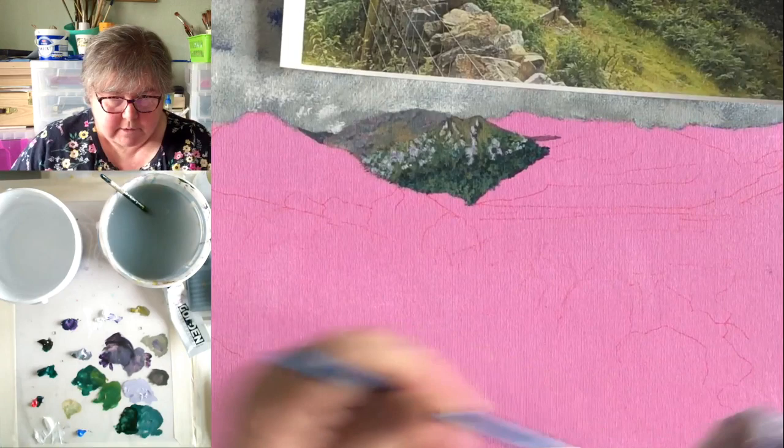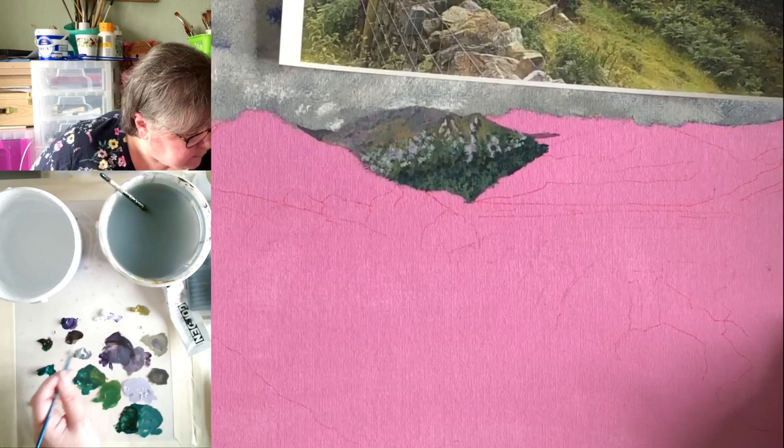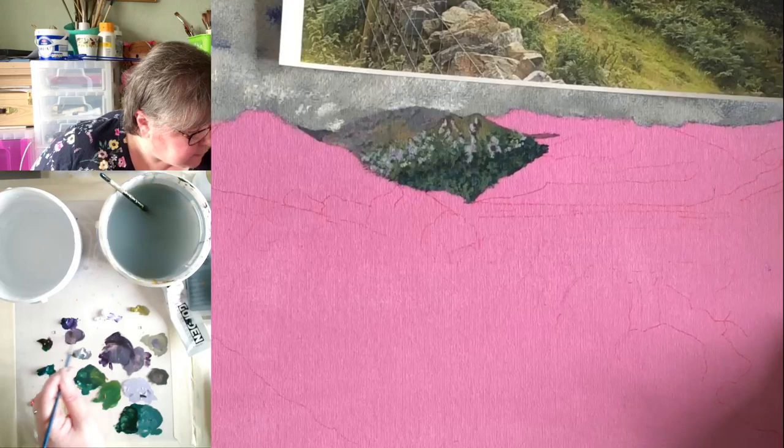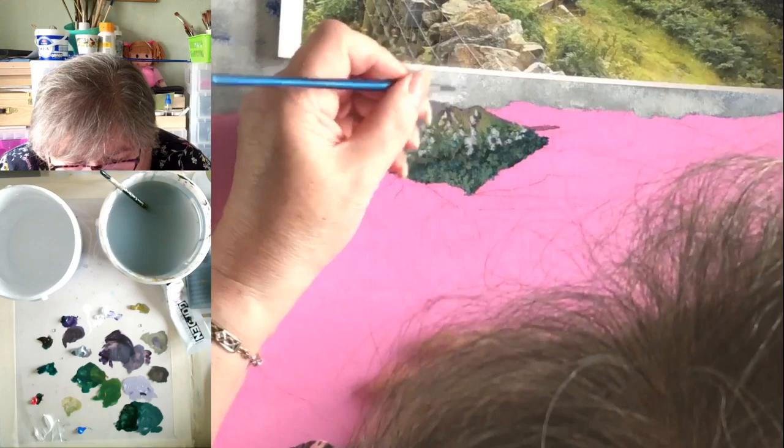I'm going to mix some purple and a little bit of black. A bit more purple on that. Pick up a bit of this grey purple. That might have lightened it a bit too much. Let's just see what I can add down here just to make it stand out.